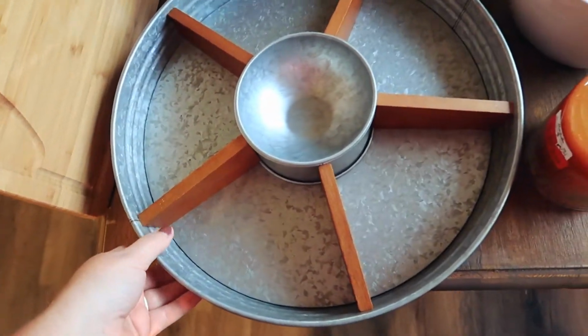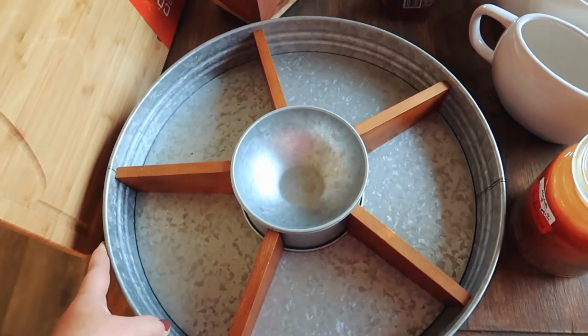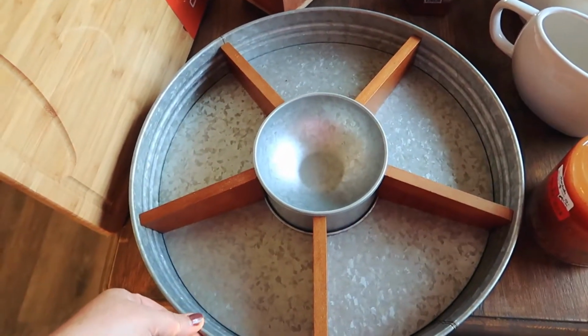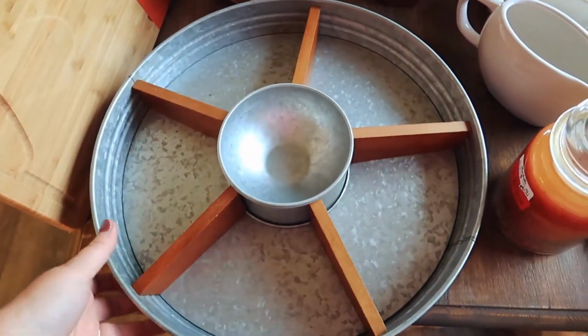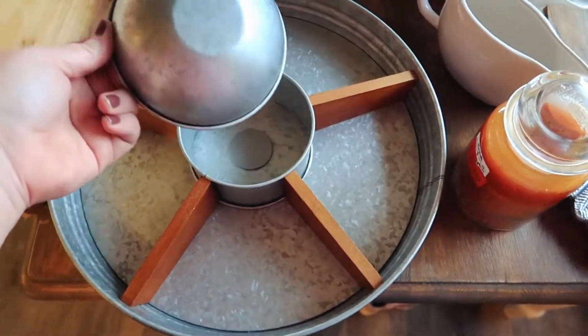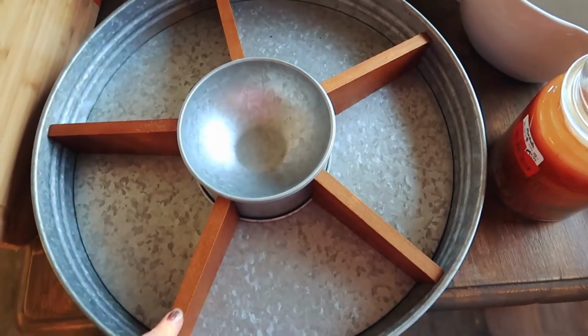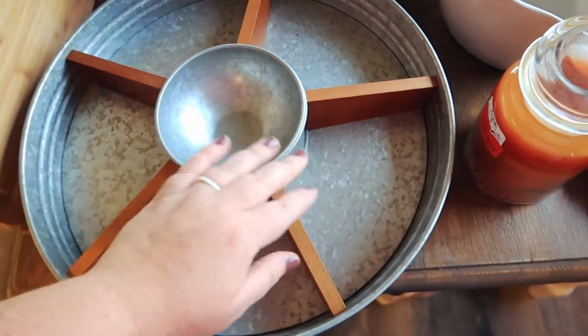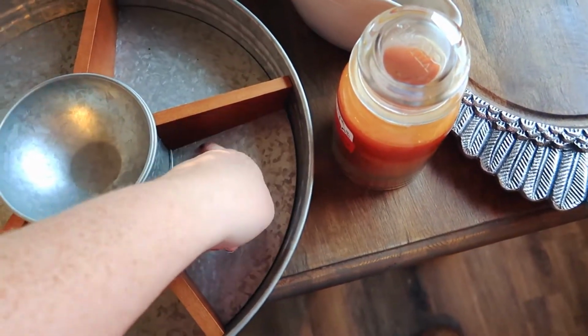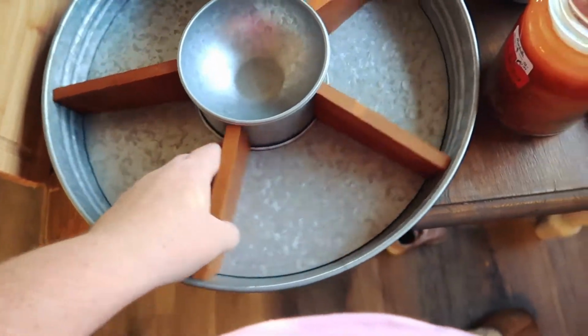All right, the very next thing I got, this was actually from Facebook Marketplace. I thought this was so cool. I've never seen anything quite like it before. The bowl comes out, which is really nice. It's easy to clean. These wooden pieces don't come out, but there's no way for liquids to escape or anything like that, which makes it really nice.